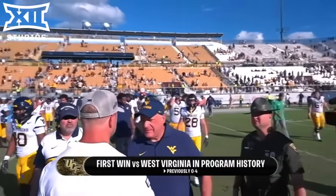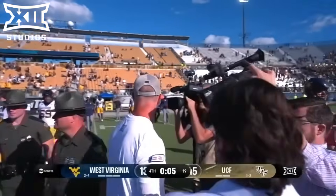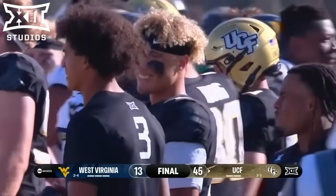Great step forward for UCF. Scott Frost can show proof of concept in the meeting room to a team that's been chomping at the bit for this moment after that 3-game slide. They've been close, but that only counts but so much.